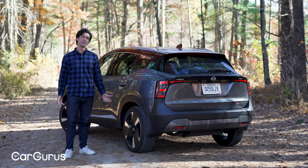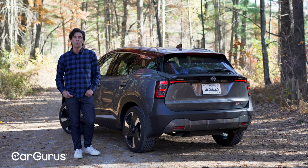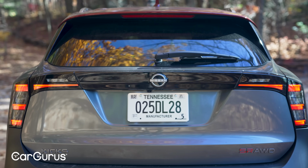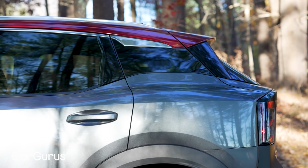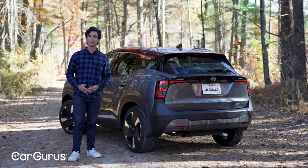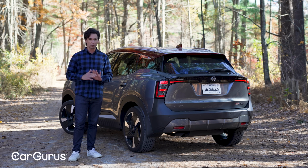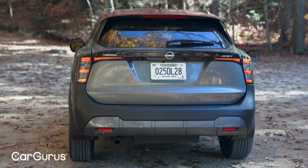There's a lot of design features on here that Nissan didn't have to do, and I think it's supposed to make this car so much nicer than the first generation Kicks. When you go back here, the tailgate is slightly blunt, but not too blunt. That's why there's a nice angle and rake to the back glass. And the taillights, they're all LED, all standard across every Kicks trim, and there's 3 LED tail lamps that echo the lines on the front. I just like this car. For a small car, it's not easy to make something like this look so good.